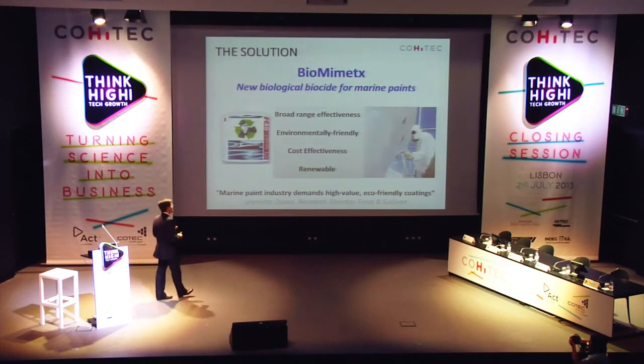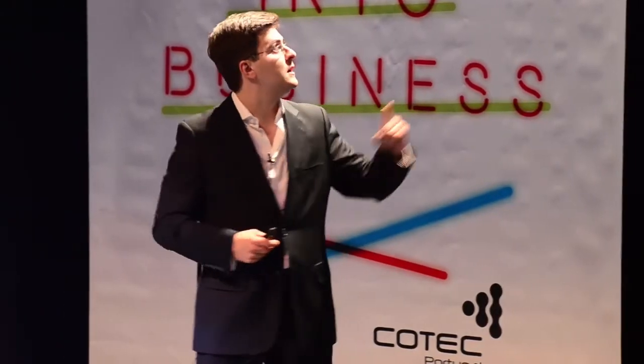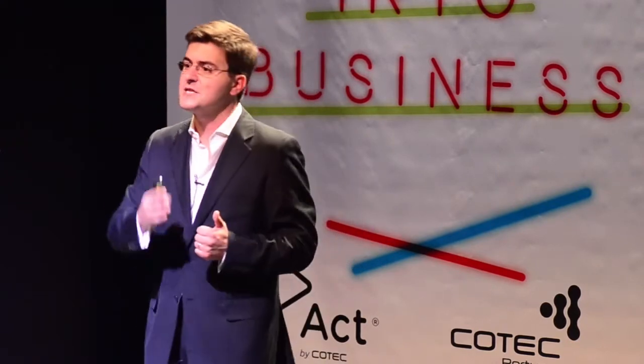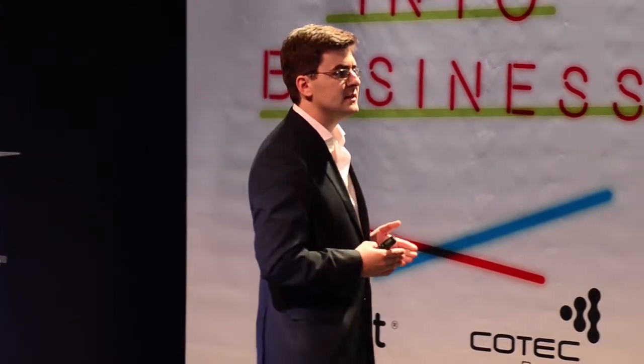All these features are combined in one product, a new biological biocide for marine paints. Unlike copper, it's efficient against bacteria, algae, and mussels. It will not accumulate in the environment, since it's totally biodegradable. And since it's naturally produced in large amounts, it is easy to collect, reducing the number of operations and, of course, costs. This is exactly what marine paint producers and ship owners want.